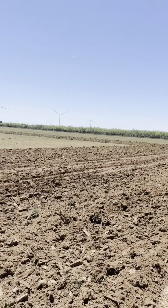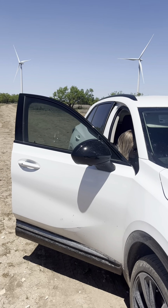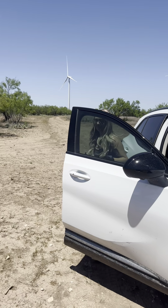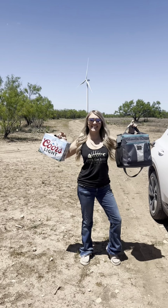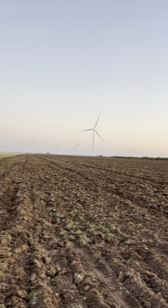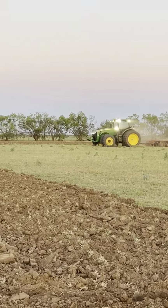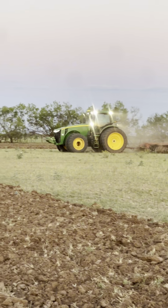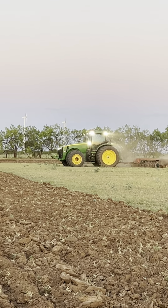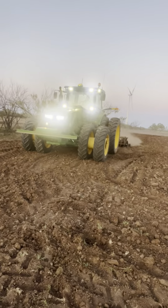Zane ended up having to do a bit of farming in the month of May, and so I ended up having to bring his lunch and drinks out to where he was working, and of course, I nailed it. There for a few days. If we wanted to hang out at all, it had to be in the tractor.